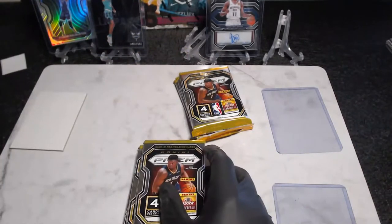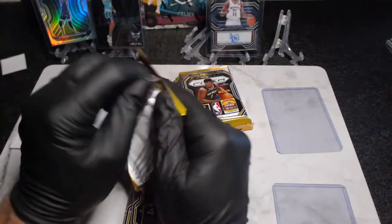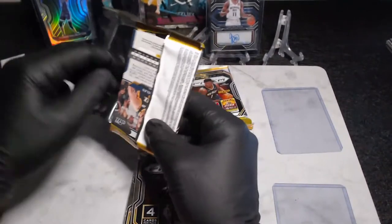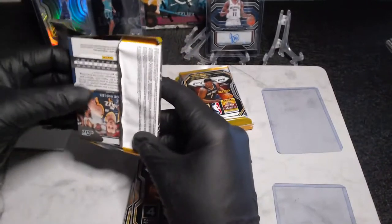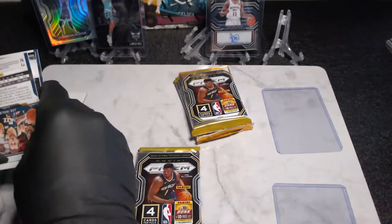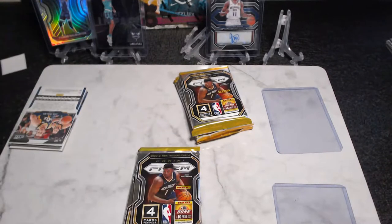Nothing feels too thick. Maybe we got one more auto coming up before the night is over in these Prizm blasters. I know we should have one in the Court Kings. Thank you guys for hanging out with us tonight. I know it's a little bit of a longer break ripping these blasters. Hopefully, if you get the hit you were looking for, it was well worth it. I see an upside down card. I think we got our auto coming up.